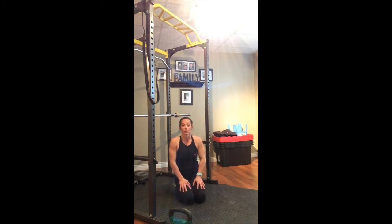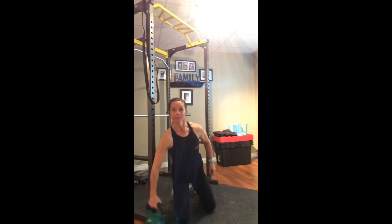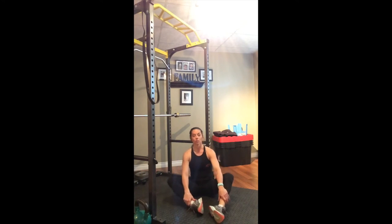So that is it for our workout today. We'll go through a couple of different stretches before we go our separate ways and say goodbye. So let's start off by just coming into a seated position. And we're just going to bring the soles of the feet together and let the knees just open up to the outside. And you can grasp onto your feet if you want to.